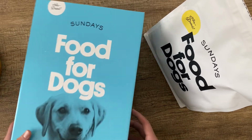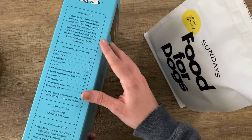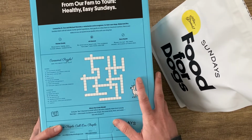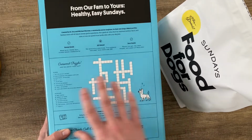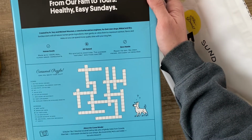Next, I wanted to take a look at how the food is packaged. So Sundays comes in a cereal box. You've already seen the ingredients and the guaranteed analysis and all this stuff. But on the back, you've got your favorite Saturday morning puzzle that you used to do while you ate your cereal and watched cartoons. So some of them have a crossword puzzle, some of them have a word search. Obviously, your dog's not going to care about that, but it's kind of just a clever little thing they do.